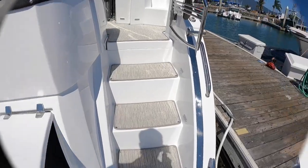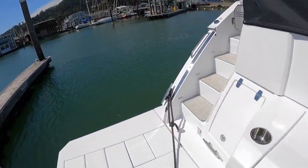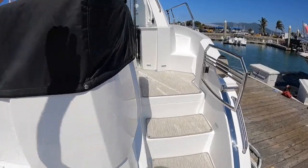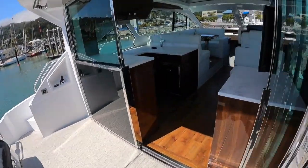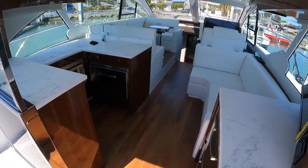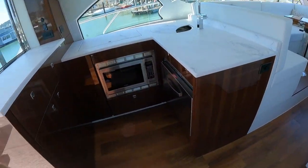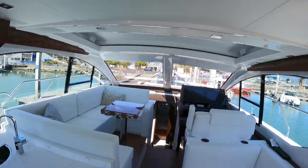Kind of nice. The 50 Cantius has the dual entryways, up starboard and port. Both have transom gates. This is my first look at this boat, and I just opened up the door. I haven't turned on anything yet, so I'll walk you through that. This is the high gloss walnut and cherry wood. This boat pops. Wow, this is beautiful.